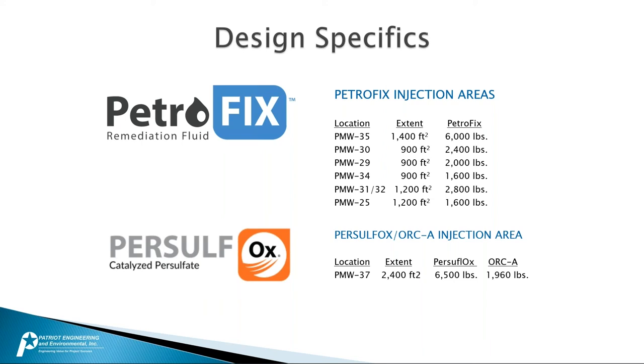We did have one area on site where we had really high concentrations of hydrocarbons that gave us a number in PetroFix that we were uncomfortable with. So we decided to knock that down with a PersulfOx ORC injection first and then come back with PetroFix. And that way give the PetroFix a better chance of being successful in that source area.